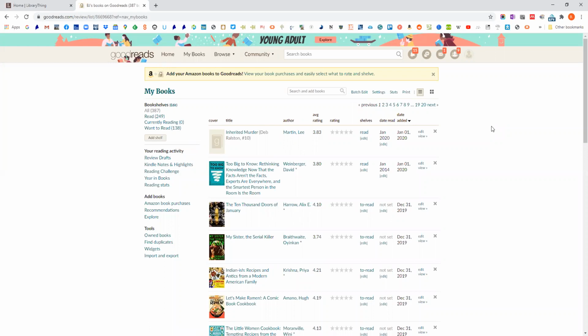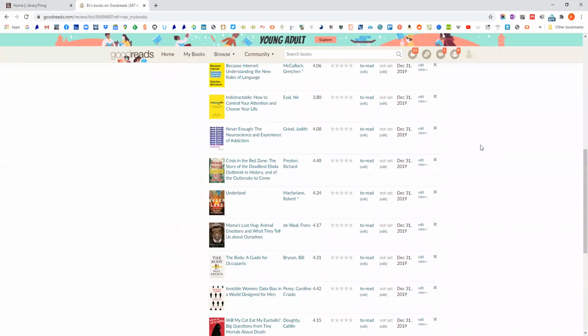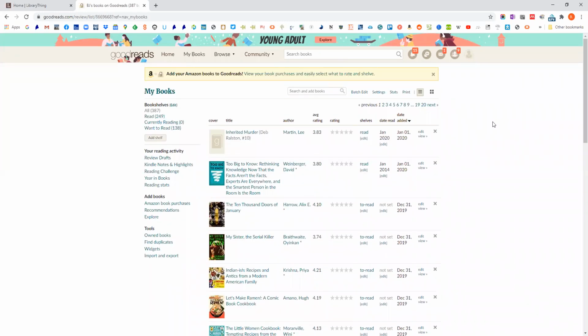and you can see it's similar. You don't have quite the tagging capability, which is what, for me, gives Library Thing the edge. That's really the big difference for me, is I like being able to put those tags in.